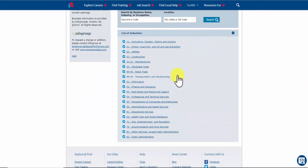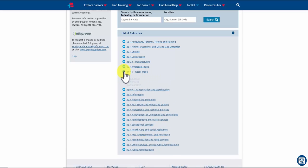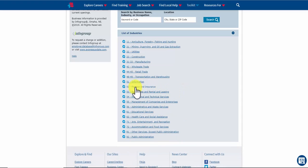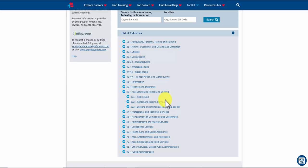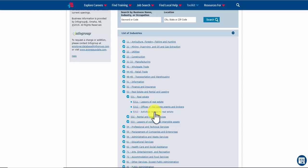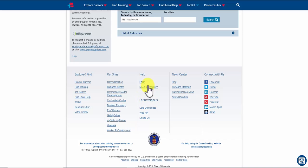We know retail has a lot of opportunities. We can go into retail, as I mentioned to you earlier. We can go into finance and insurance. We can go into real estate. Say you want to be a property manager. You can go to real estate, activities related to real estate, offices of real estate agents and brokers, real estate leasing, consumer goods, all sorts of things you can find companies on. So let's click on real estate and let's go to Phoenix.